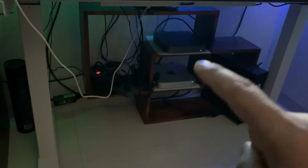Below that, this one is the new Mac Mini I have. Below that is my old Mac Mini, which I don't use because it has an HDD hard disk, which was pretty slow, but I'm using it now just for storage, to keep all my videos and all the content. This old Mac Mini is connected to the new one as well with the help of an RJ45 cable.